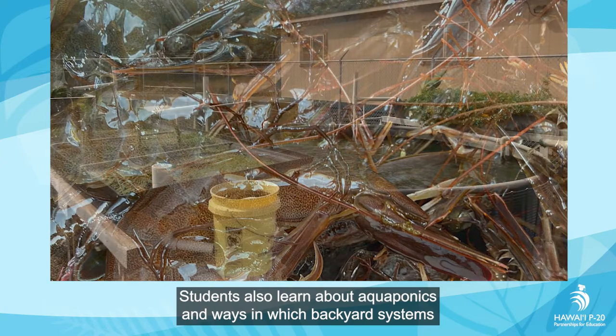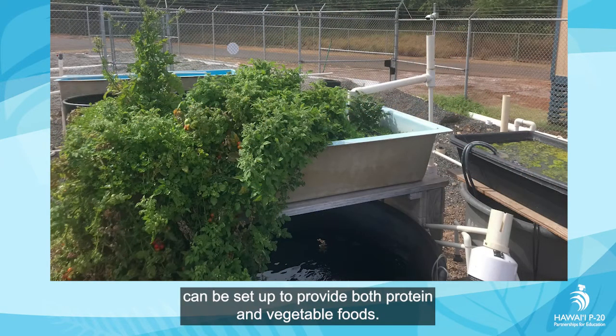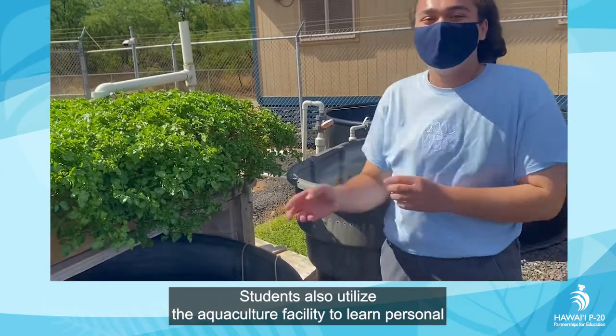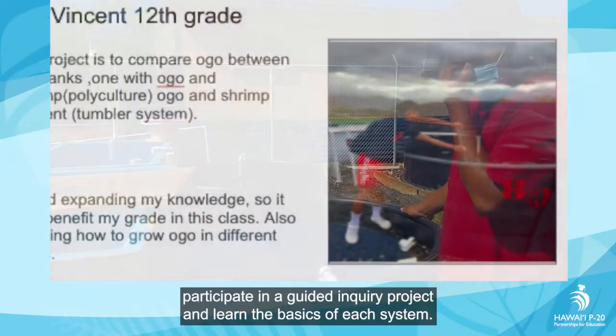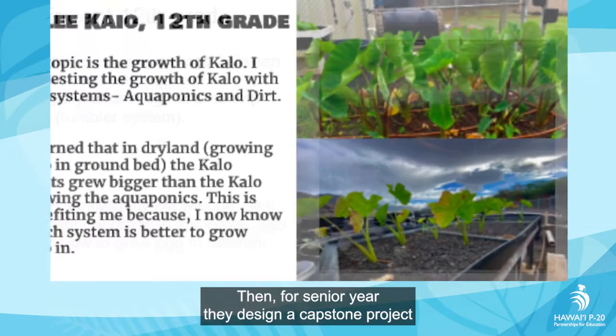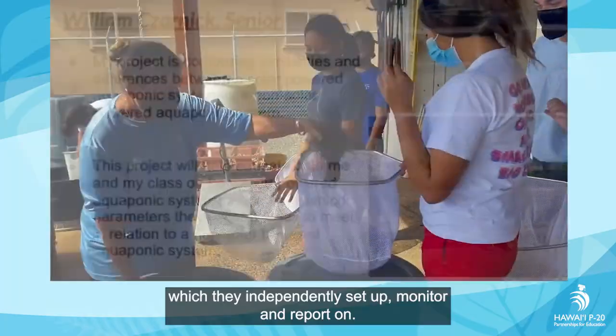Students also learn about aquaponics and ways in which backyard systems can be set up to provide both protein and vegetable foods. Students also utilize the aquaculture facility to learn personal responsibility and explore questions of interest. As juniors, they participate in a guided inquiry project and learn the basics of each system. Then for senior year, they design a capstone project which they independently set up, monitor, and report on.